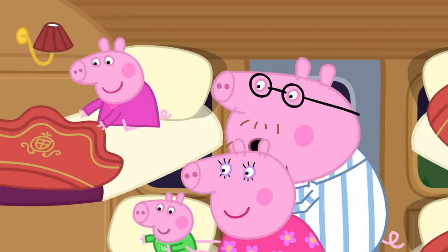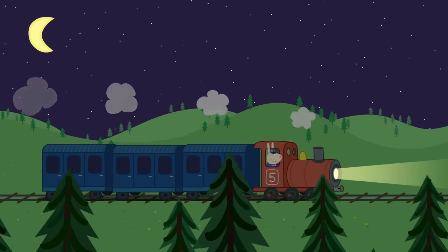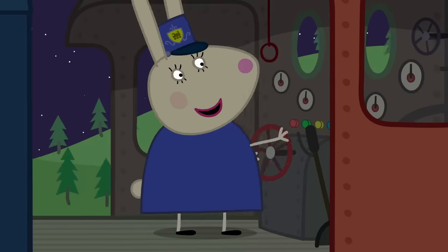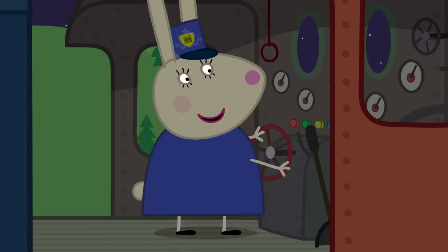Night-night, Peppa and George. Night-night, my little piggies. Night-night. Peppa and George are tucked up in their little beds on the train. Clickety-clack, clickety-clack, the train runs on the track. Huff and puff, huff and puff.